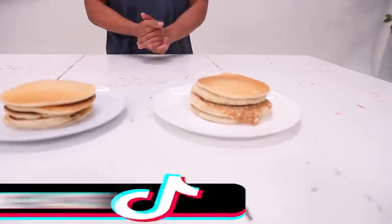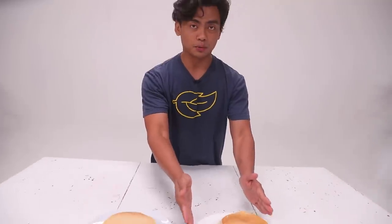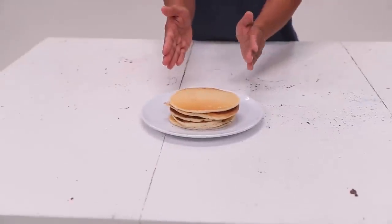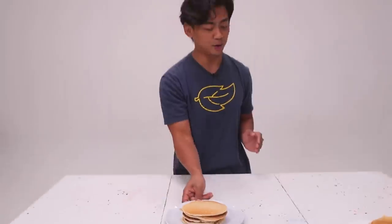These are just regular pancakes. This will be our test subject here. We're not gonna do anything to this one, okay? This is going to be our control subject, meaning this will be what the food actually looks like. And we're gonna modify this to look delicious. How do we do that?